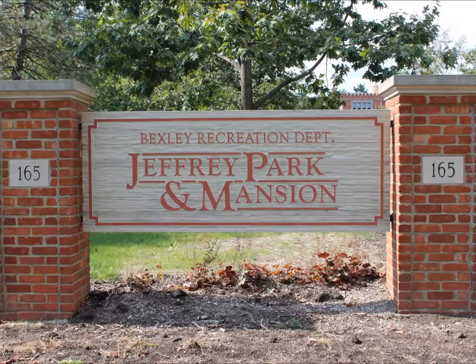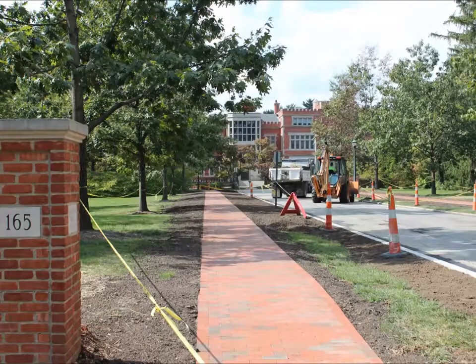Today, we're at Jeffrey Mansion in Bexley, Ohio. Construction is almost complete for the walkway, which stretches from the street back to the house.